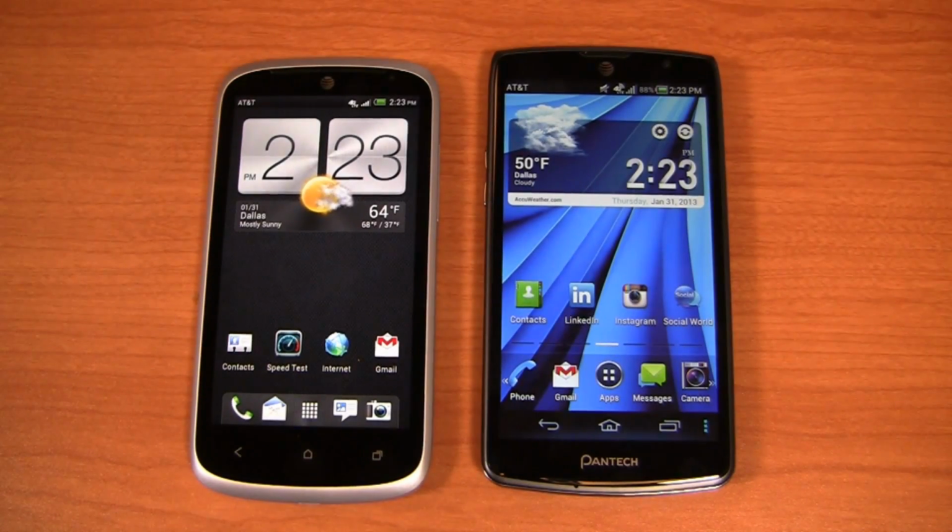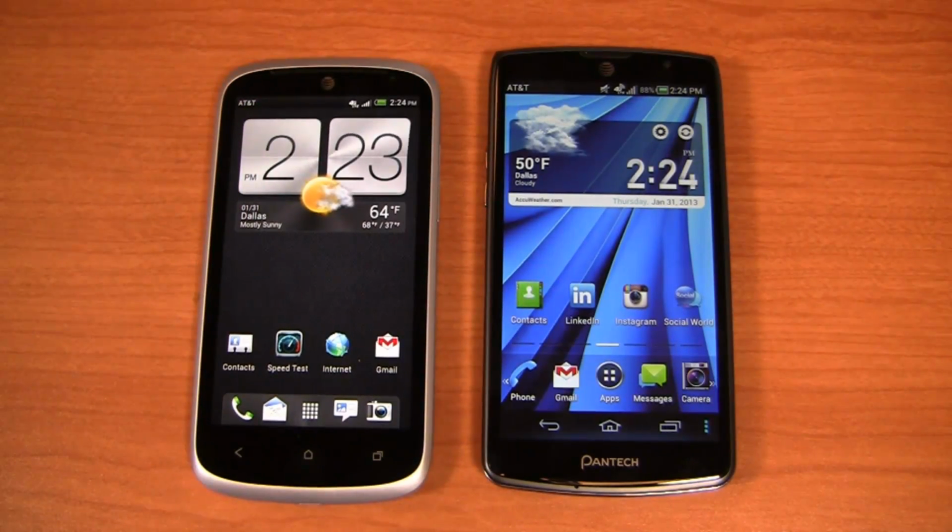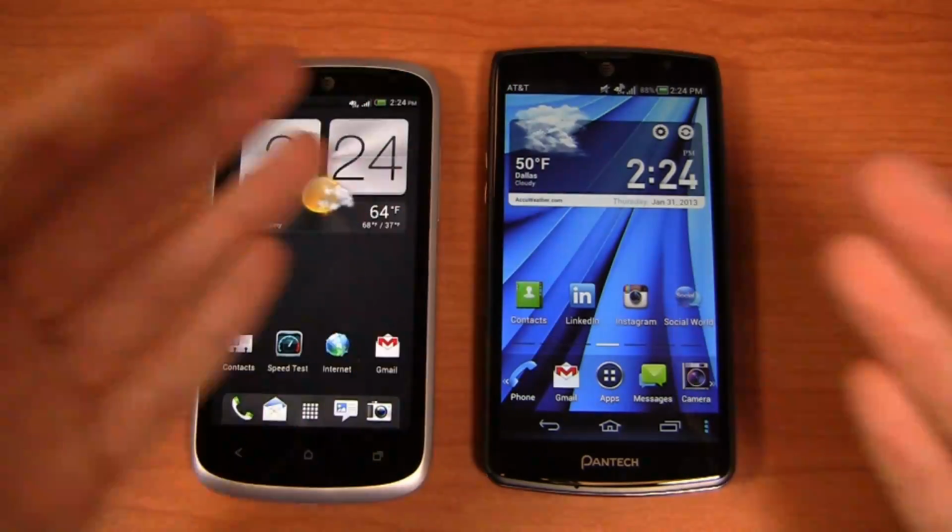It's part 2 of a dogfight review between two devices that are priced the same on AT&T, at least right now, but offer some pretty different specifications. It's kind of that eternal battle: do you go with the manufacturer that's been around for a while and is a low high-end device to a high mid-range device, or do you go with the Discover?